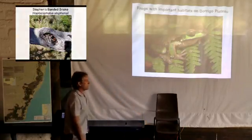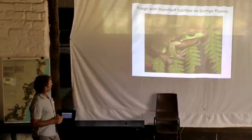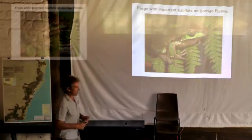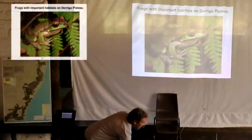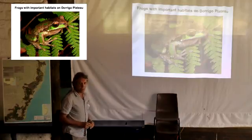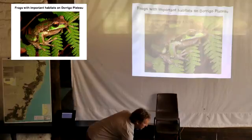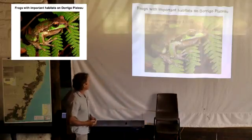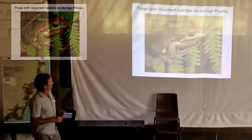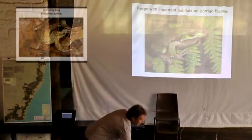Frogs with important habitats. We're getting towards the end of this. We've gone through all the vertebrates. This is the New England tree frog. Threatened nationally, we have the stuttering frog, the barred frog, which you may have come across. It's quite a large, charismatic frog, and it's a nationally threatened species. We also have the pouch frog, the sphagnum frog, and the New England tree frog, all with important populations that extend out to the Dorrigo Plateau.